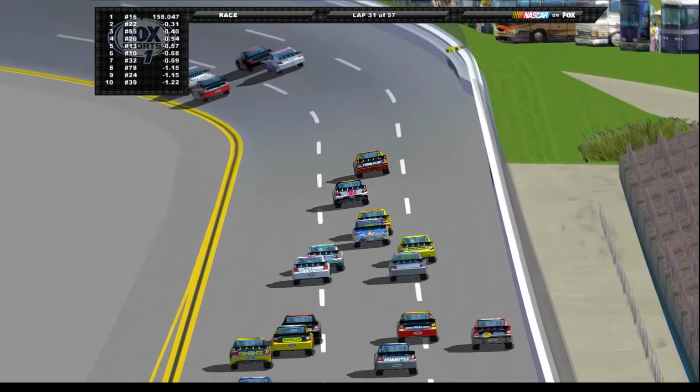Biffle holding off David Ragan, great run for him. Dale Earnhardt Jr. was a lap down after collision. I guess he collided with Kurt Busch prior to the restart to the wreck. He ended up losing a lap, stayed out, and a timely caution. He was able to get back on the lead lap, come all the way back to finish in third. Jeff Burton fourth, Ryan Newman the top five. Michael Waltrip was leading on the last lap, but was not able to hold off the charge. Comes home sixth. Regan Smith, Terry Labonte, a top 10. Matt Kenseth in ninth. And AJ Allmendinger rounding out the top 10.